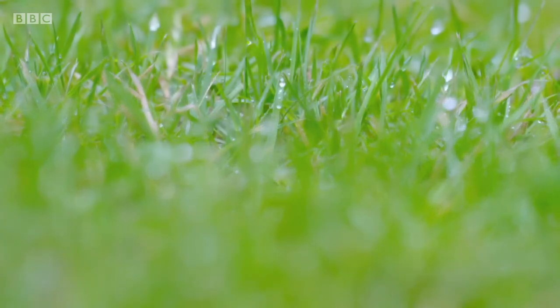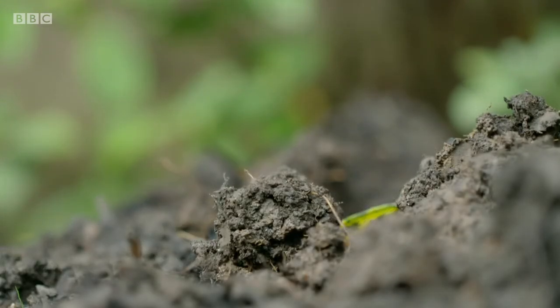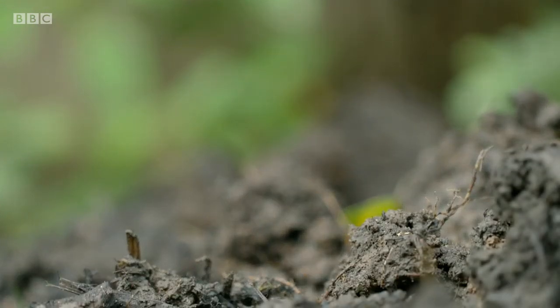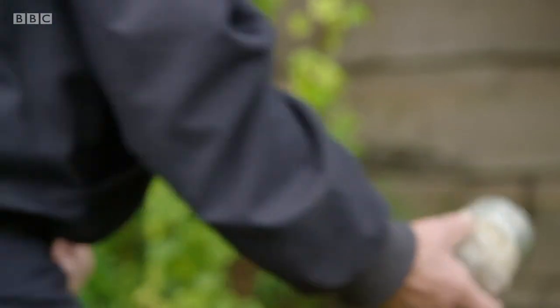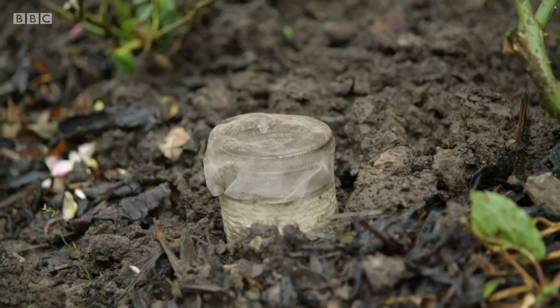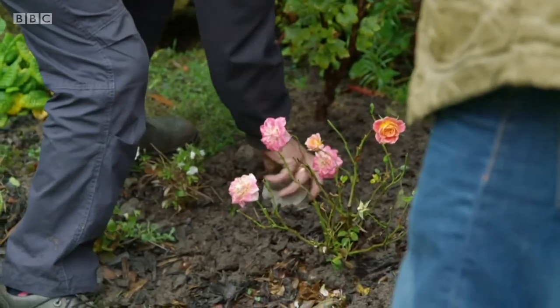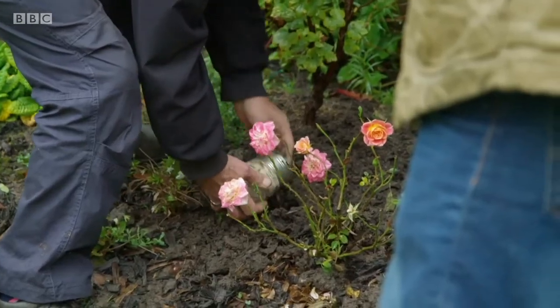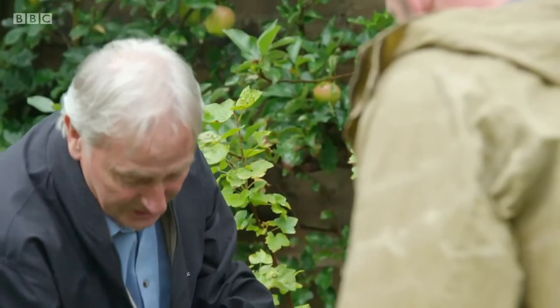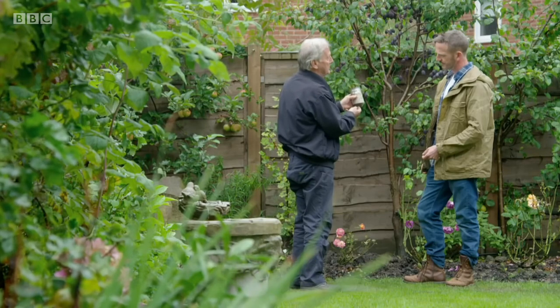Under this garden here, there's probably half worms and half mesofauna. And they're actually doing a lot more work than worms do, believe it or not. And with a simple tin can, Charlie can show me up close what these mesofauna are all about. You just push it into the ground, turn it round, and then turn it upside down so that the surface animals are nearer the bottom and the deeper ones are at the top, which means the ones on the surface can move out quicker. Let's have a look.